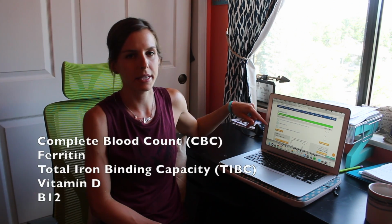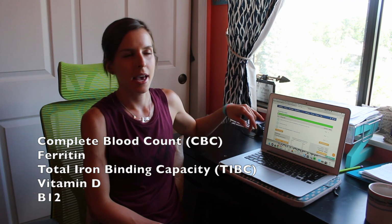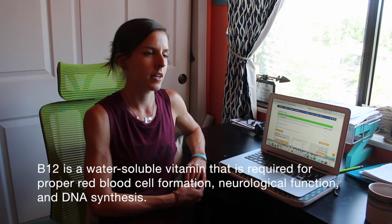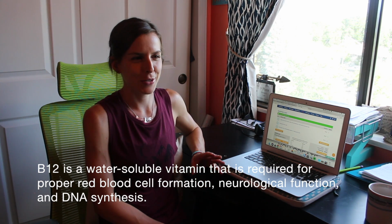I have a lot of athletes ask me what they should get tested. It's definitely always a CBC. A lot of times it is iron and ferritin like I'm doing. And if they've never gotten checked before, a lot of times I'll ask them to get their B12 and vitamin D. B12 is always good. And if you want to learn more about B12, I don't want to do a whole spiel on it now, but if you go to sagerunning.com on our Plant Power page, if you scroll all the way down to the bottom, there's a good little fact area on B12 that's worth checking out.